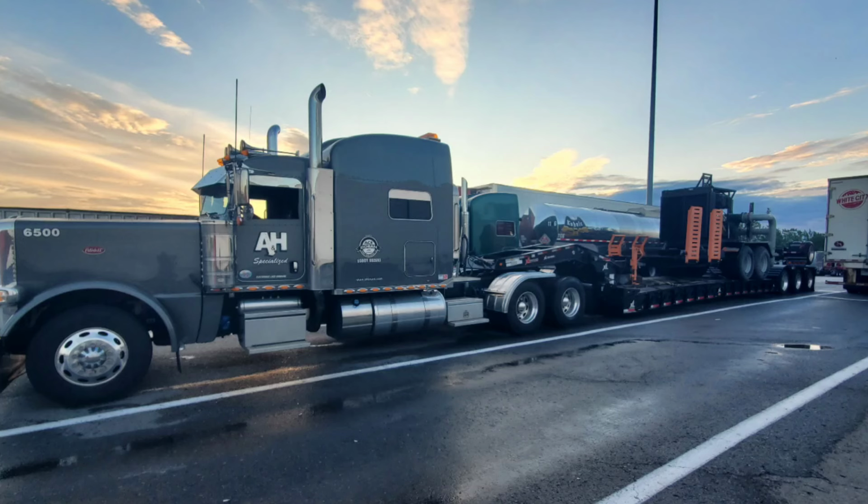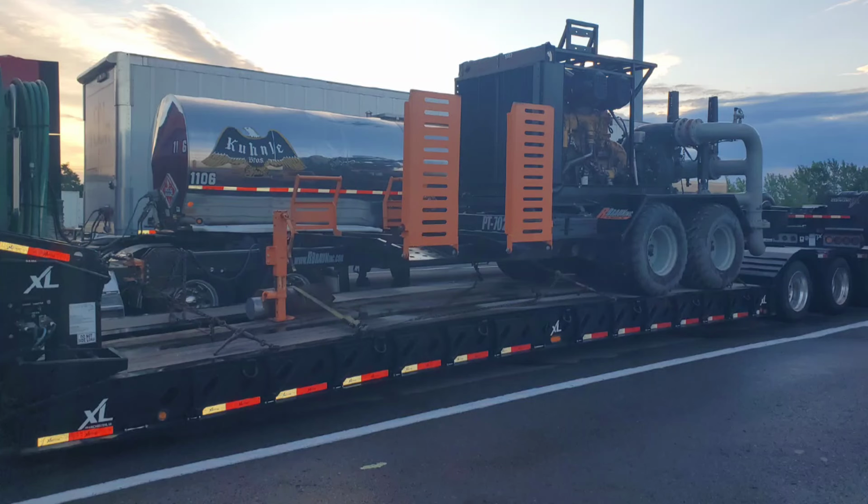So what I had there, the load I got, I didn't get any video while I was doing it. Kind of trying to learn this trailer, and I was more worried about that than putting the video camera out, but I'll tell you a little bit about it. I did get some pictures. This thing was a manure pump on a trailer. They call it a booster pump. Now this thing was pretty sweet.